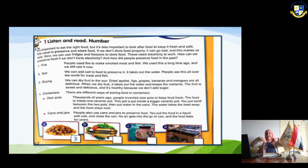And between the small and the big, there is sand. You put sand between the 2 pots, then put water in the sand. The water takes the heat away and the food stays cool. This is another way of preserving the food.